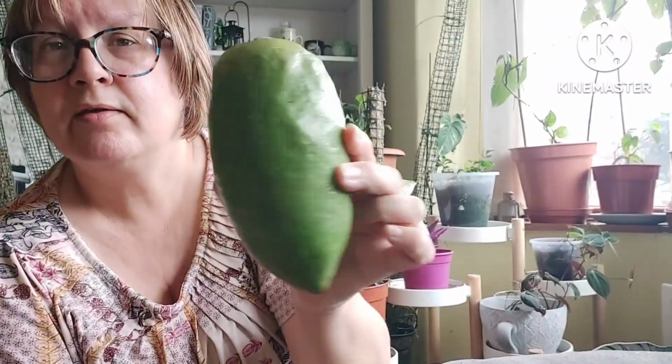That was 78 pence, by the way, and the mango was £3.90 something, so almost £4 for the mango. Very expensive. 78p for that. And last but not least, got this. Look at that, compared to that.